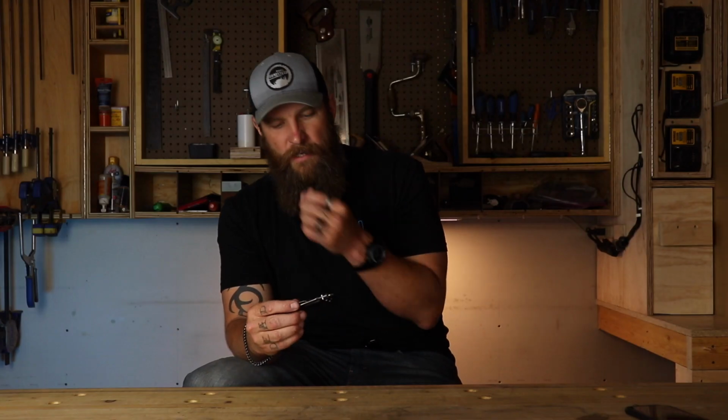So like I said, the reason I like this one is because as soon as I pull it out, I can have it out and ready if I need it for whatever reason. Cutting open boxes, because I got to do that pretty quick, I guess. So this is the one I normally carry, if I'm out and about around the house or whatever.